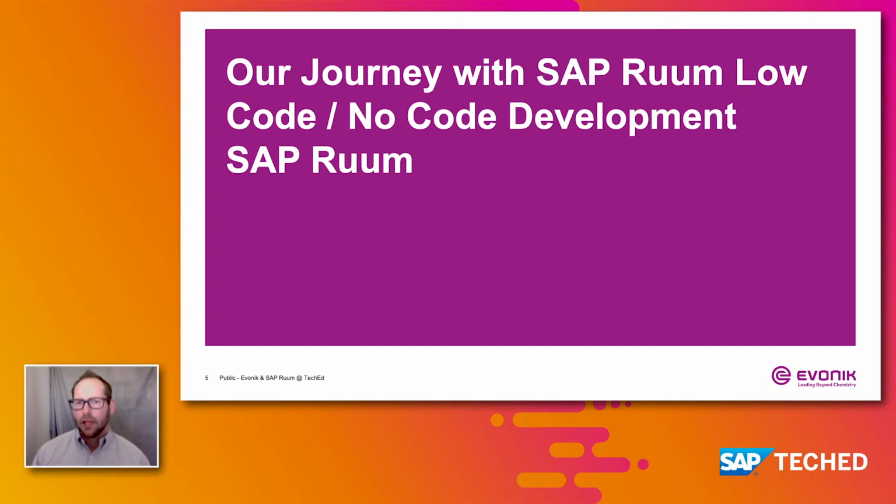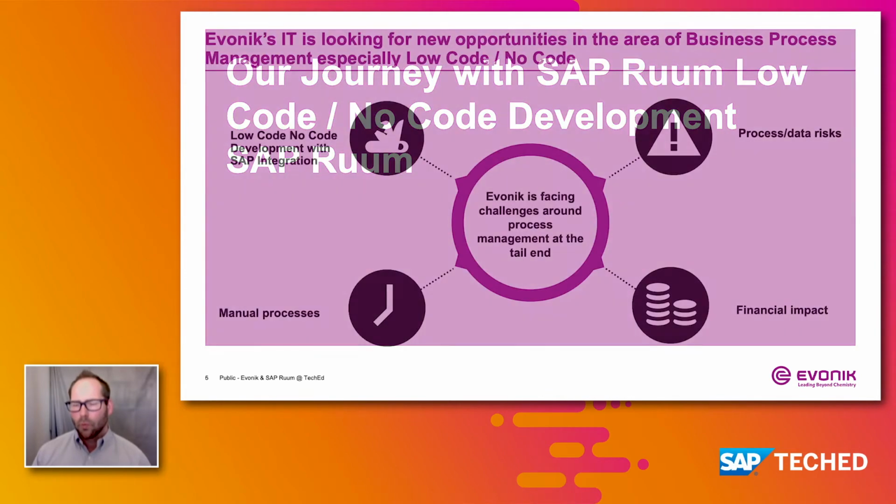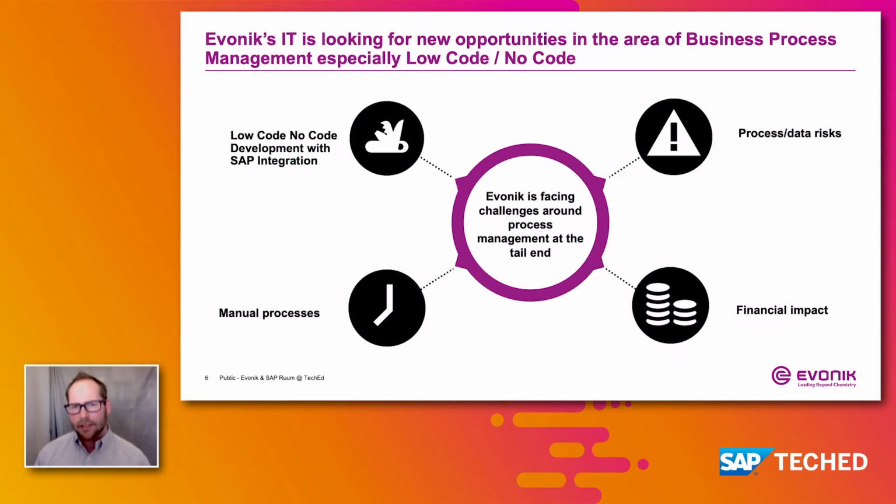We try to handle all these topics, and we were in touch with SAP, of course, as you know, and we had our first contact with SAP Ruum one year ago. What have we done in that area? We took a look at it and saw that a low-code, no-code platform could solve some of our problems.